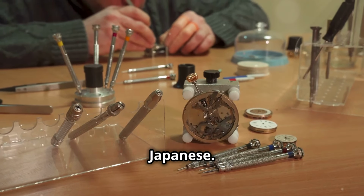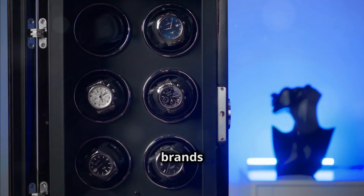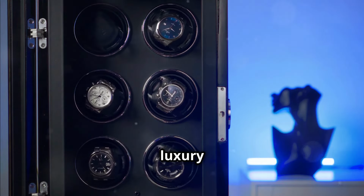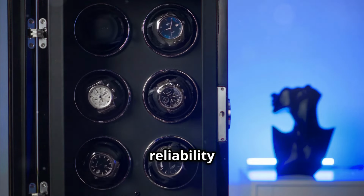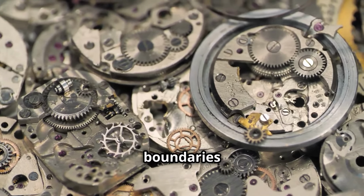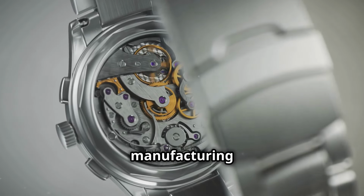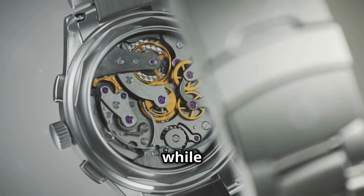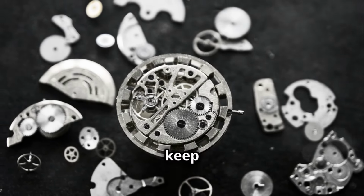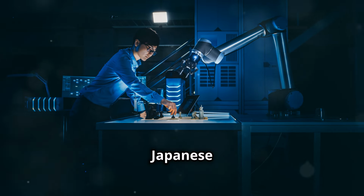And then we have the Japanese. Japanese watchmaking takes a different approach, but it's no less impressive. While brands like Seiko, Citizen, and Casio might not always have that same luxury aura, their focus on innovation and reliability is unmatched. Japanese watchmakers were the first to really push the boundaries of mass production without sacrificing quality. They pioneered new manufacturing techniques, new materials, all while maintaining incredible accuracy. Think about it. A $50 Casio can keep time just as well as a Swiss watch costing thousands. That's the power of Japanese engineering.